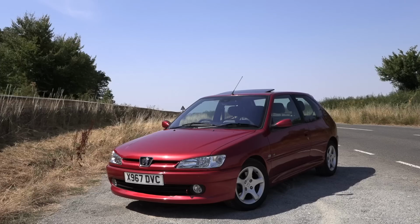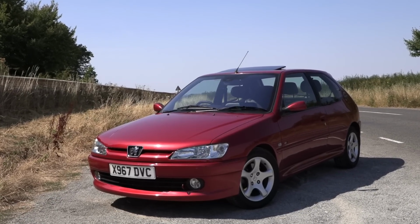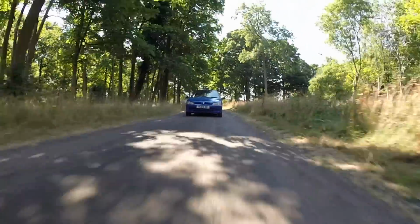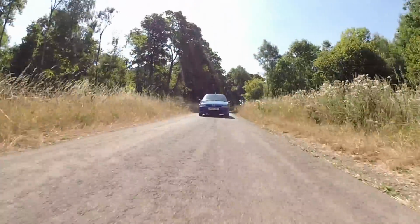I'm Jack and today I'm going to be driving this 306 GTI 6 and there is a reason for that. And the reason is right behind us. Recently I bought a 106 Rally. I've wanted one forever. I love the way they look, they're so purposeful. I love the idea of a car with weight stripped out to make it better.